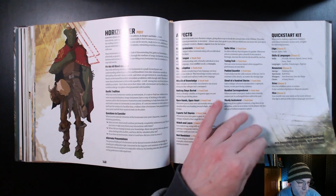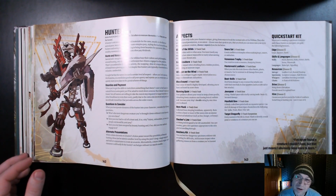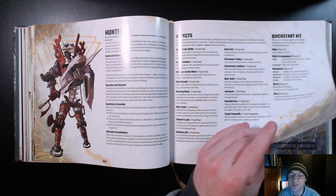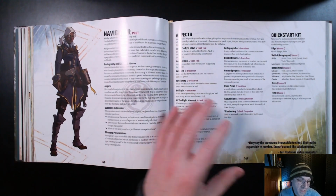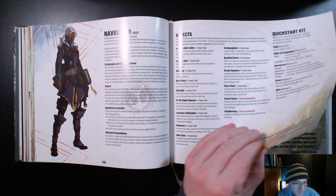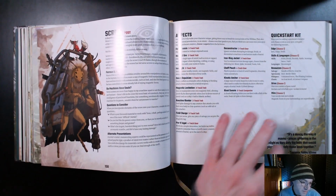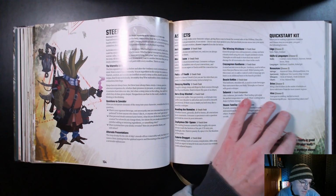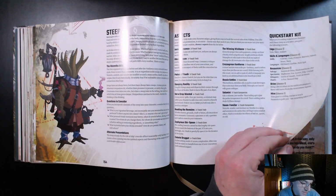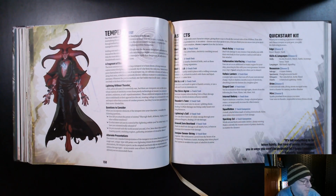Hacker, Horizon-Year, lots of classes, right? Just lots of different options. Hunter, Mesmer, Navigator. Some of them make sense. Okay, I get it. Battle Hand, Screw, Slinger, Steep, Surgeon, Tempest. So you can see there's a good variation here too.